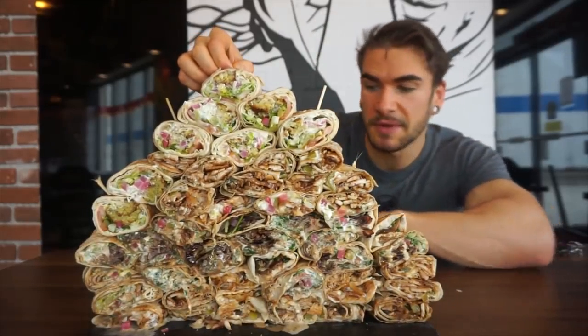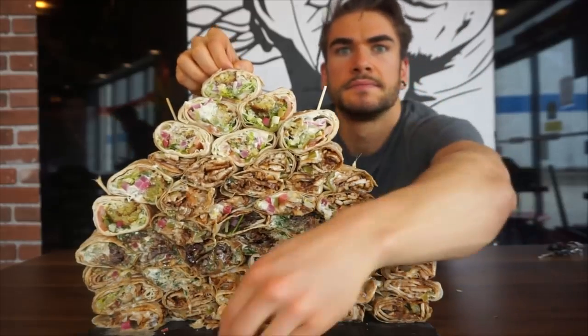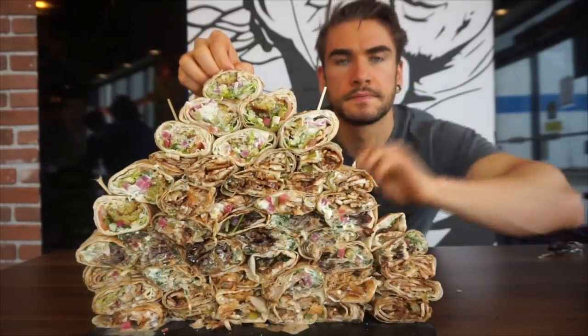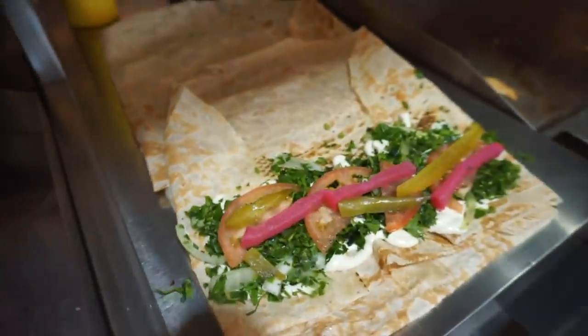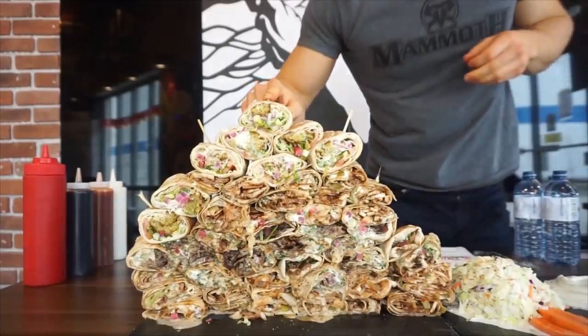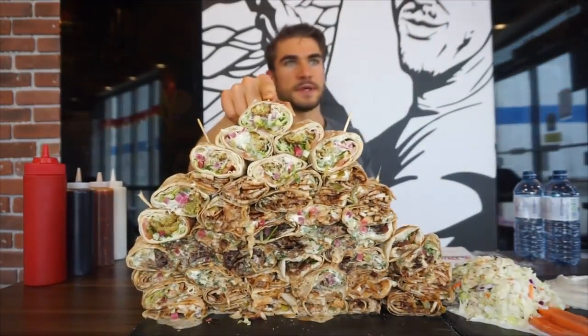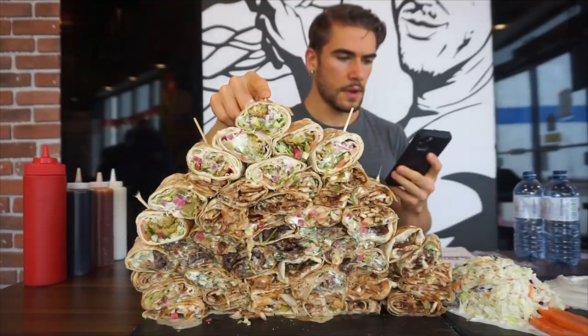This thing is comprised of like 15-ish wraps, which is absolutely insane. Each wrap is about 350 grams, or approximately 3/4 of a pound. So overall, there's going to be something like 11, 12 pounds of shawarma. Plus, there is a giant heaping side of coleslaw with it as well. They make their own coleslaw there. They're very well known for it. I love coleslaw, so I'm super excited for that. We're going to have 1 hour to complete this absolutely massive giant shawarma tower.